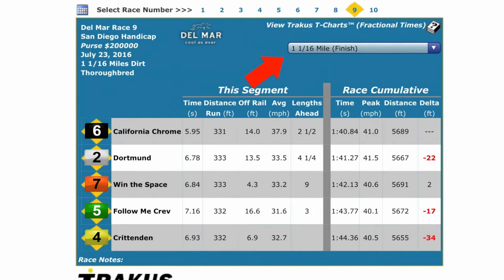In the final 16th of a mile, California Chrome average speed still 37.9, while Dortmund has dropped to 33.5. That's significant. California Chrome is maintaining a really hot pace. It takes superb conditioning for a horse to maintain that kind of speed for that long. Clearly, Art Sherman's got his horse in top condition.